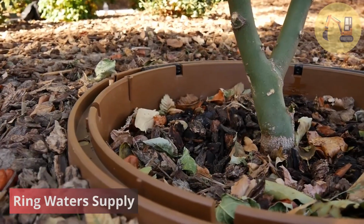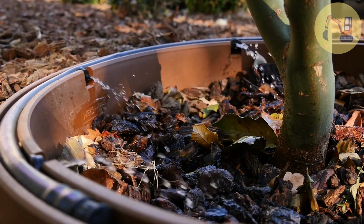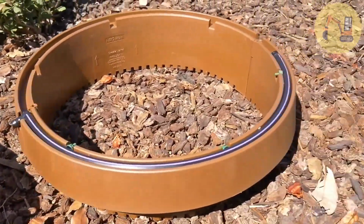According to its manufacturer, the Ringwater's supply and storage system is a revolutionary solution, suitable for both private and commercial applications. It offers substantial water and cost savings.